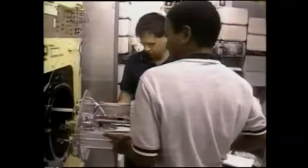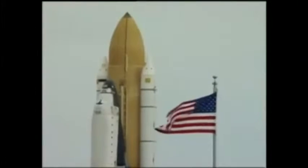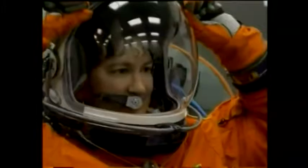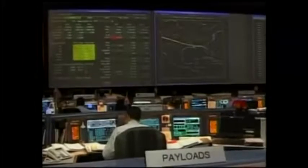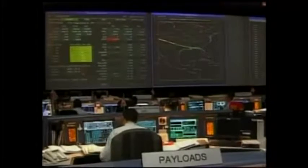Ultimately positioned the STS-107 as a sort of black sheep on the Space Shuttle program's launch schedule. Columbia's crew commander Rick Husband, pilot Willie McCool, and mission specialists Michael Anderson, Kalpna Chawla, Dave Brown, Laurel Clark, and Israeli astronaut Ilan Ramon. 16 minutes from home, Space Shuttle Columbia breaks apart in the skies over East Texas.